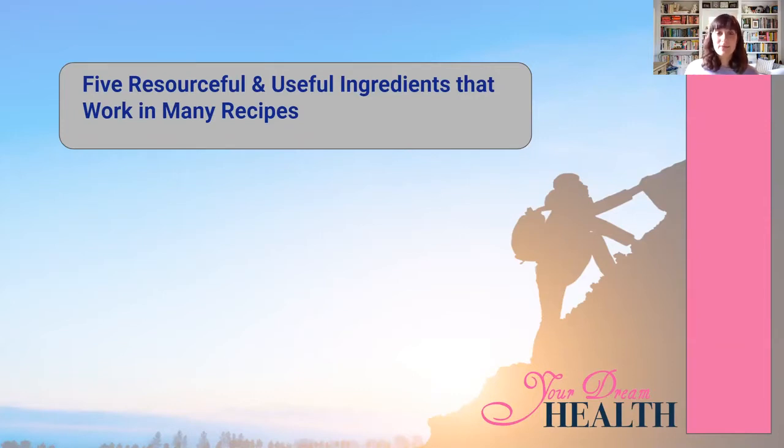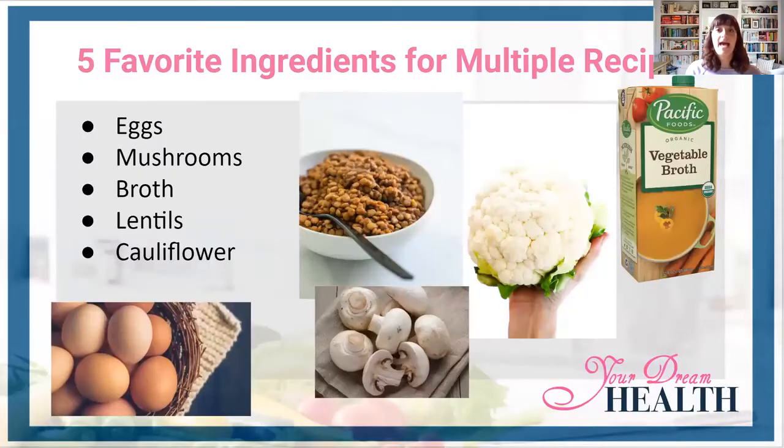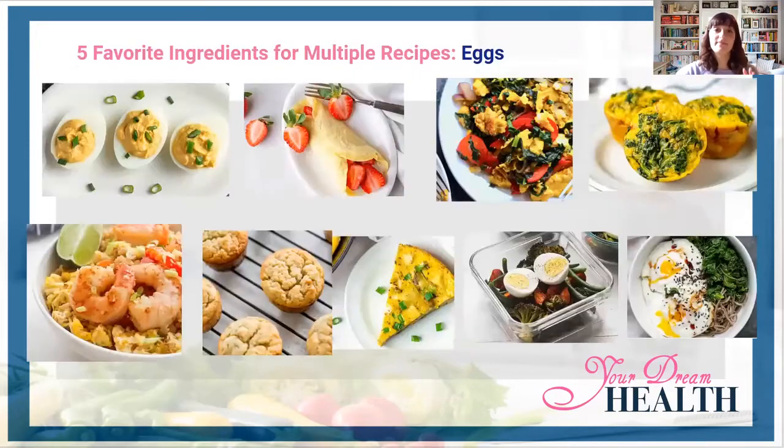So instead, I wanted to point out 5 ingredients that you wouldn't normally think of that are nutritious and that can be the star and really make any meal. And they are eggs, they're mushrooms, they're broth, they're lentils, and it's cauliflower. So I'm going to go through each one of those and just show you different examples of how you can utilize each one of those ingredients and come up with a month's worth of meals just based on those 5.